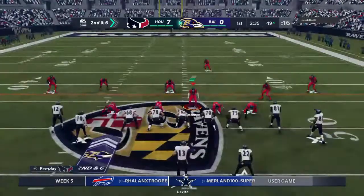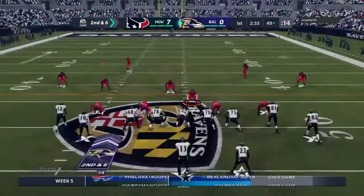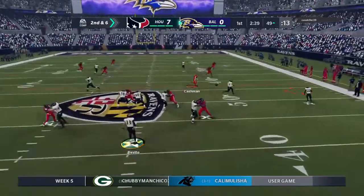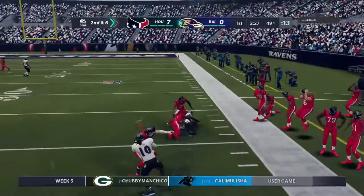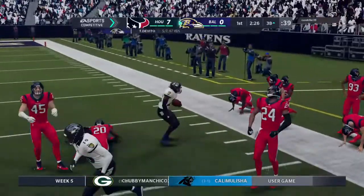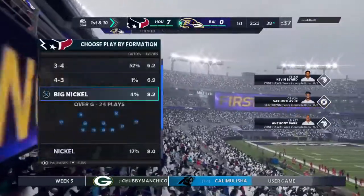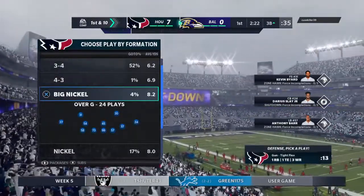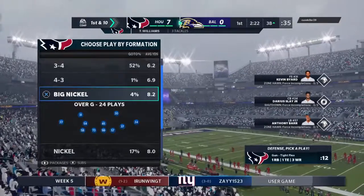Here we go. Watch the pass. Now this one to his running back out of the backfield. And he's going to be taken down with another first down as the stop's made at the Texans' 38-yard line. 1st and 10 at the 38-yard line.